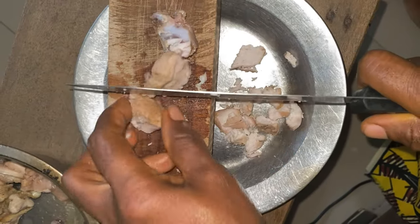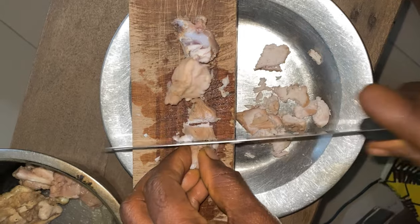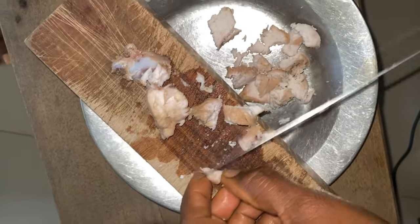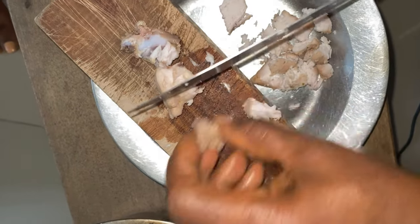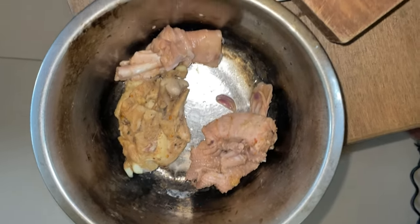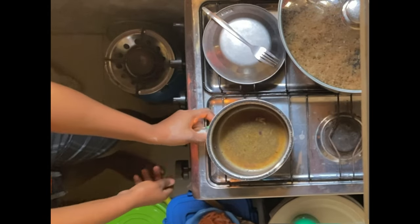So on the other hand, prep is ongoing. Here is the chicken we are going to be using for this pizza. My mom is actually shredding the chicken to the best of her ability. We already had it cooked and seasoned very well. So this is just her slicing it in small quantities just so we can sprinkle it on the pizza.